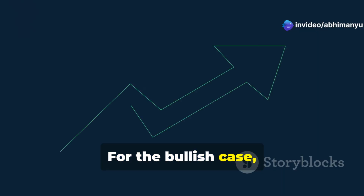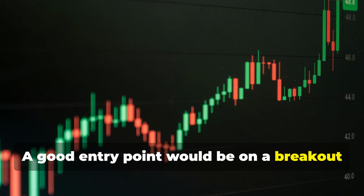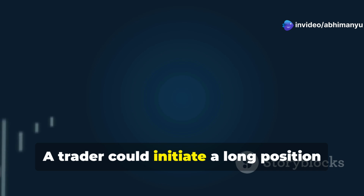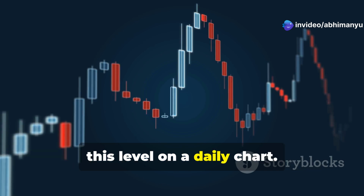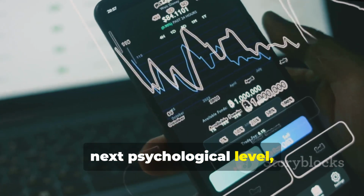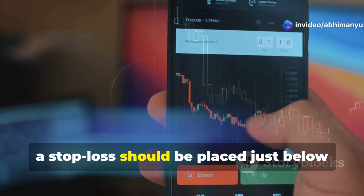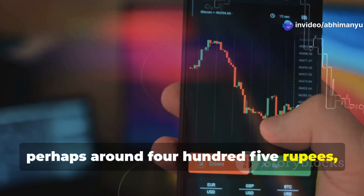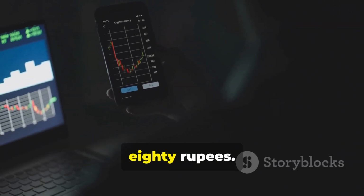For the bullish case, we are looking for the uptrend to continue. A good entry point would be on a breakout above the resistance of 415 rupees. A trader could initiate a long position once the price closes decisively above this level on a daily chart. The target for this trade could be the next psychological level, say 450 rupees. To manage risk, a stop loss should be placed just below the breakout level, perhaps around 405 rupees, or more conservatively, below the recent support of 380 rupees.